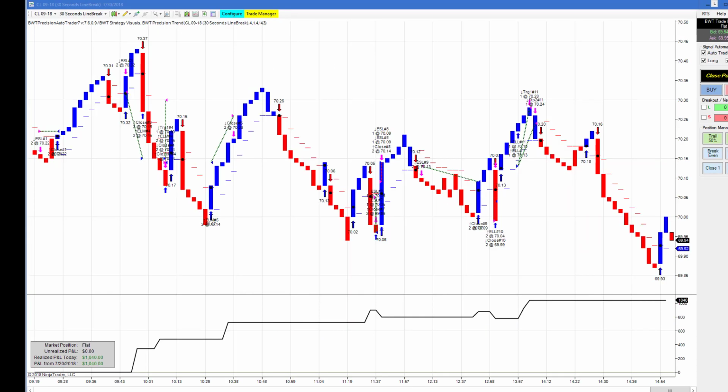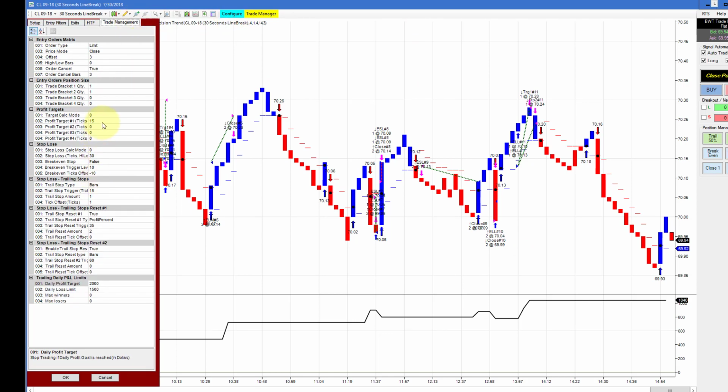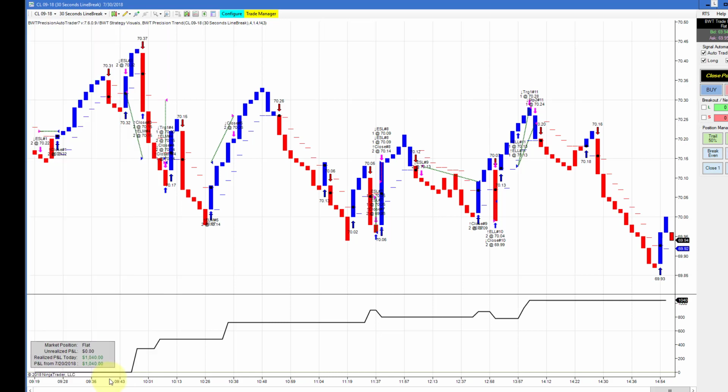Okay, another line break chart. The crude oil on a 30-second line break chart with relatively small profit targets. This one is basically going for 15 ticks and then trailing by 1 bar and 1 tick. And that seemed to work out pretty well. It did 1,000 shy of its goal, but still, if you look at the equity curve, it looks pretty good there.